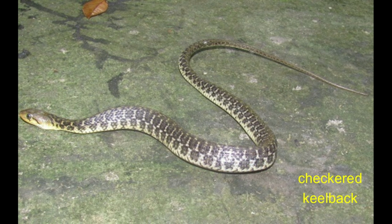7. Checkered keelback. They live all over Thailand, but prefer to live near freshwater lakes or rivers. It's not venomous.